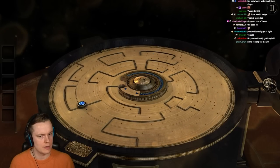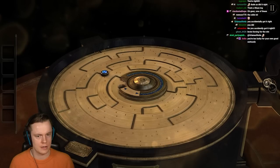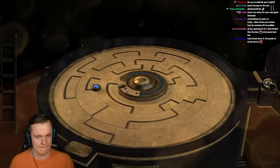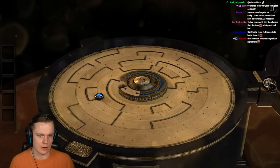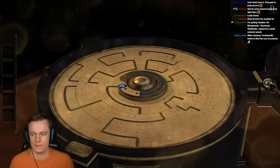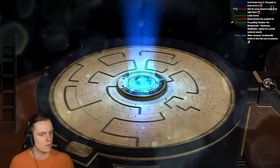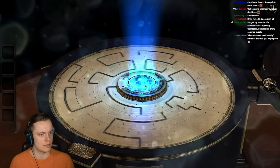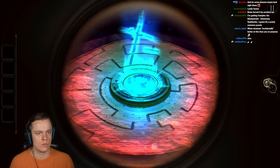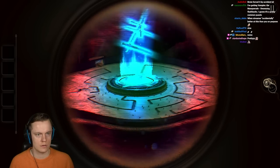Is this even gonna help me? Yes, it will. Seems like the only way forward. Nice. We need to get it in the hole, right? Which means we need to get on this one. Boof! Pretty crystal. Oh, right there. We need to make the symbol somehow.